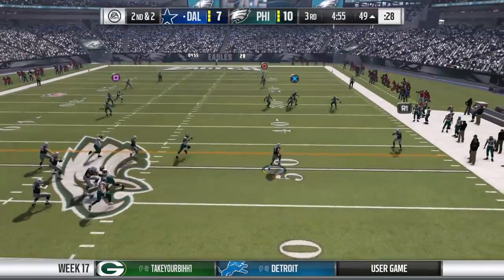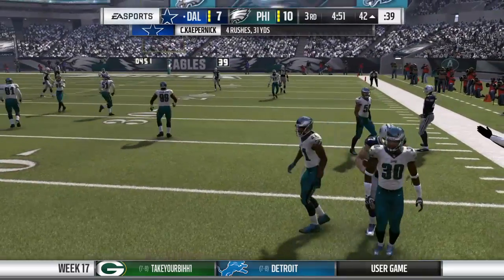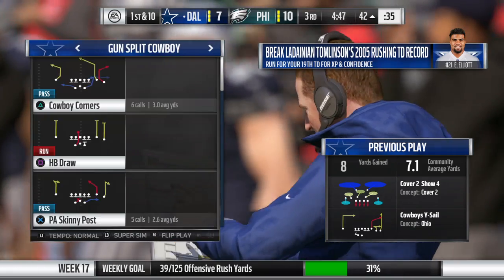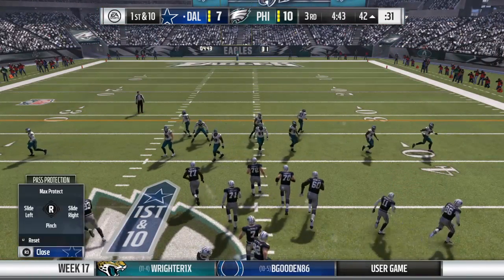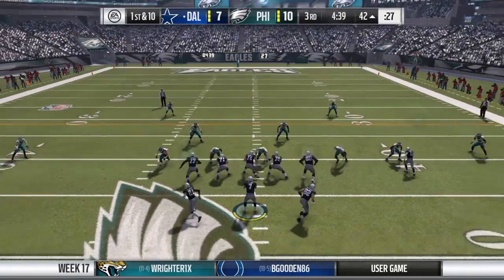Here's Kaepernick, flush to his right, and avoids the contact by sliding. It's an 8-yard pickup and leads to a new set of downs. Offensively, they liked their situation, so they tried to take a shot downfield, but no one was open. So it was tuck it in run time, and he picks up a first down.